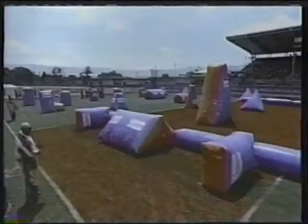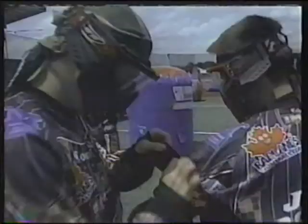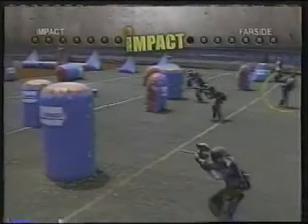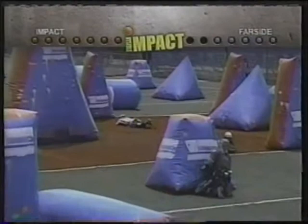Let's go to veteran pro Rich Telford for the call. All right, we're getting ready to play with Impact coming from Edmonton on our left and Chicago Farside coming from our right. Everybody does something exciting. Similar breakouts, both teams spread seven players across the back line, shooting those guns, trying to catch the other team overextending early. Farside players over on the right-hand side of that car wash trying to stop Impact from moving up.